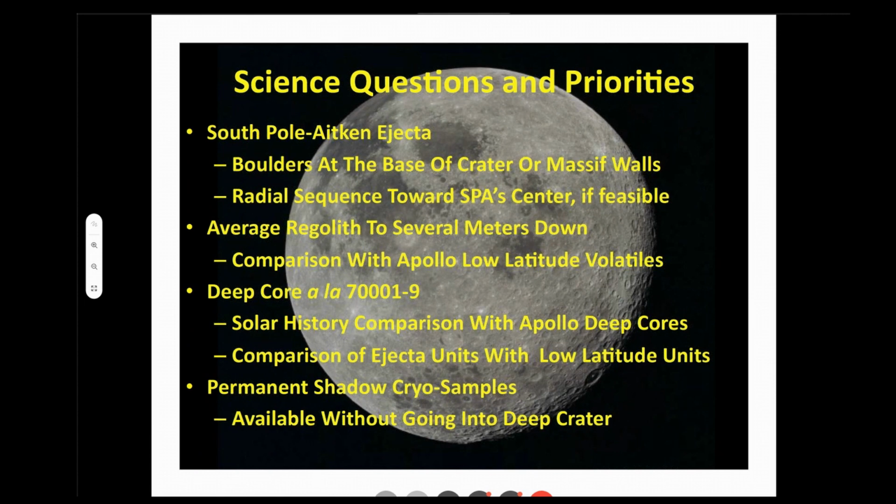We've already touched base on this to some degree, particularly with Clive, but the South Pole Aitken ejecta, I think, is the highest priority sampling. Boulders at the base of crater or massif walls, as we found at Apollo 17, are very valuable and should be major targets. A radial sequence, if you have the rover capability, towards SPA center, certainly would be an important part of a plan. Average regolith several meters down for comparison with Apollo low latitude volatiles. From a future resource point of view, I think this is a very important comparison to make in order to do some cost trade-offs for various resources.